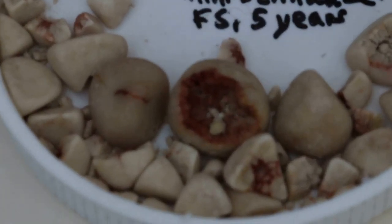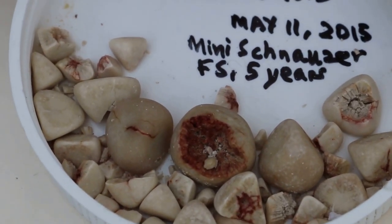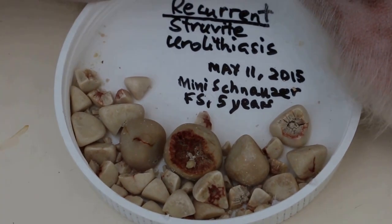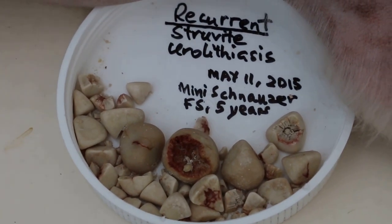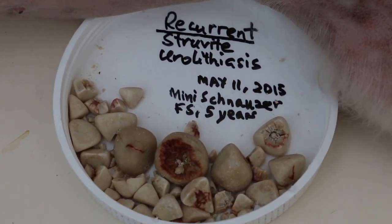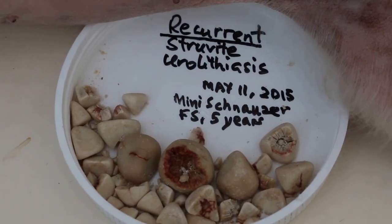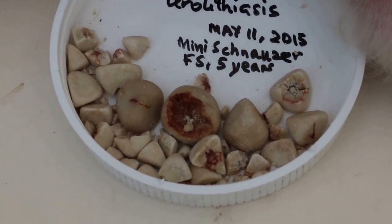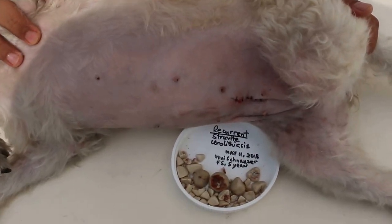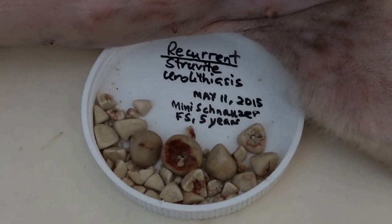Now you can see that these stones actually can be dissolved by diet, struvite dissolving diet, if the owner has done regular monitoring. For example, urine test 3 monthly and x-rays, and if the stones are there, then to dissolve it quickly with prescription diet SD or to acidify the urine. But the owner does not come at all.